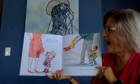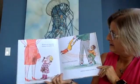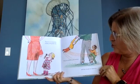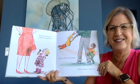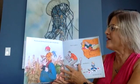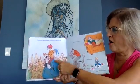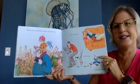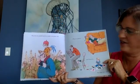Parents are towels for wiping your grime on. They're whirlers and twirlers and tree trunks to climb on. Parents are grandstands to make you grow tall. He's way up high on his dad's shoulders so that he can see everything that's going on.